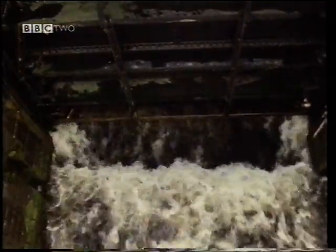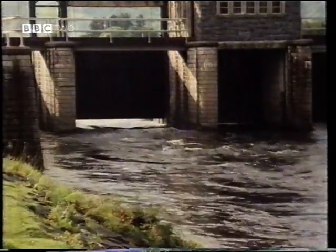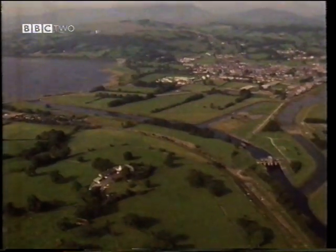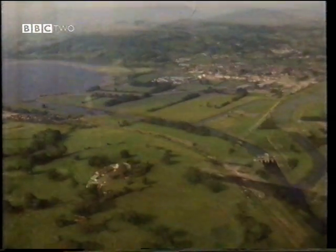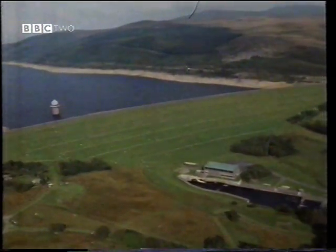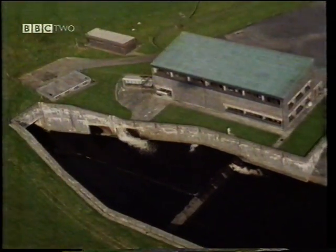The question is, how much water to release? When should these gates be opened? Too little water and the flow over Chester Weir will be too low. Too much water and the lake may drop to an unacceptable level. This can happen in a drought situation, and we then have to fall back on the reservoir at Lyn releasing water from the sluice gates here. These are the operational decisions at the heart of the River Dee regulation scheme.